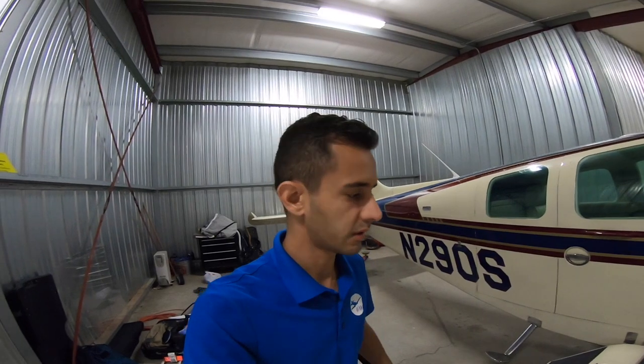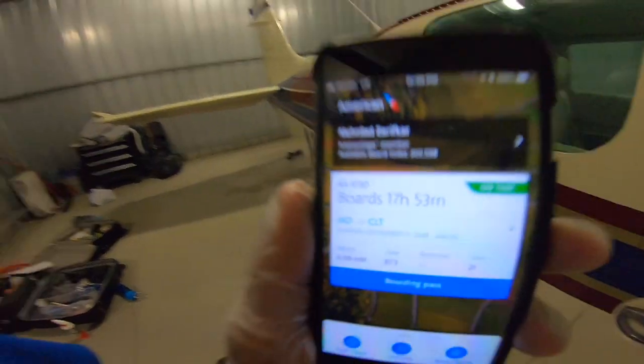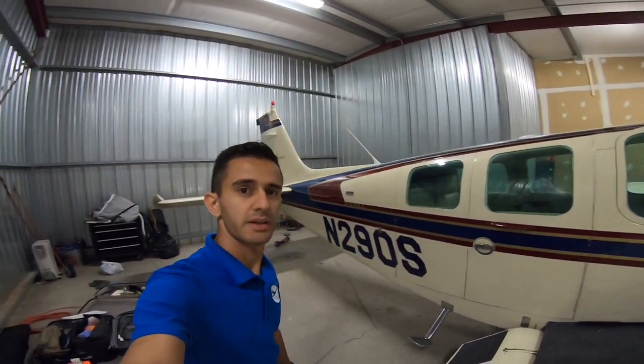Done coating. It's still raining outside, so I think I'm gonna pick up a little bit in here, take a little break, and then go get the other car or airplane. Let me show you something. 17 hours 53 minutes I need to be on an airplane. We're gonna do another airplane. This one's done. We're gonna do the RV12 next.